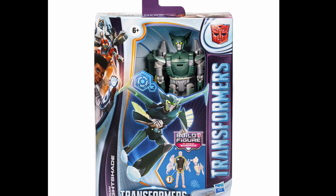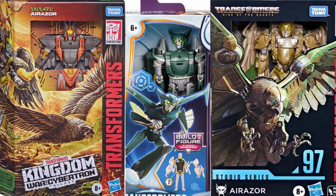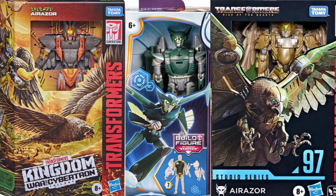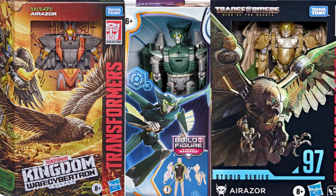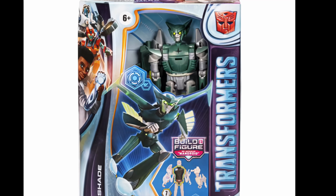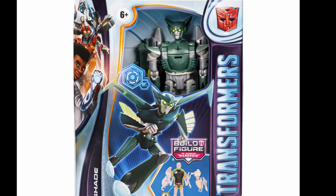It seems to be using engineering from Airazor's body mold from Kingdom, and obviously the mainline and Studio Series figures. It seems to be using similar engineering, but obviously a totally all new mold here. And it doesn't look too bad from what we see. I probably won't be getting it because I'm just not into getting any EarthSpark figures, but it doesn't look too bad.